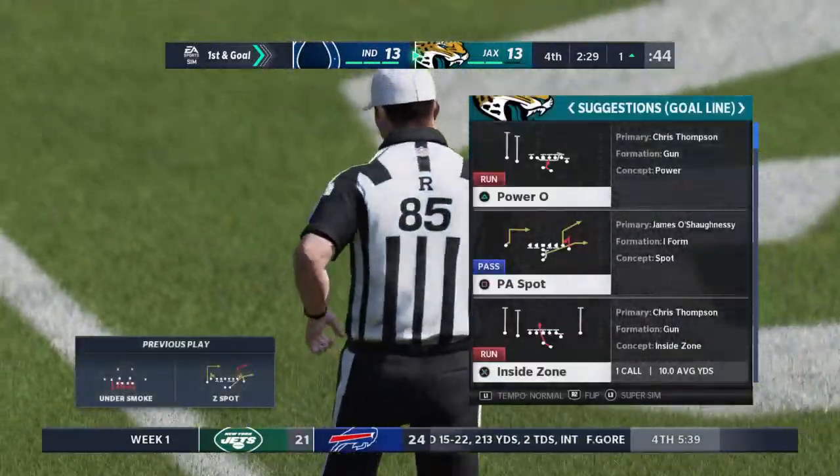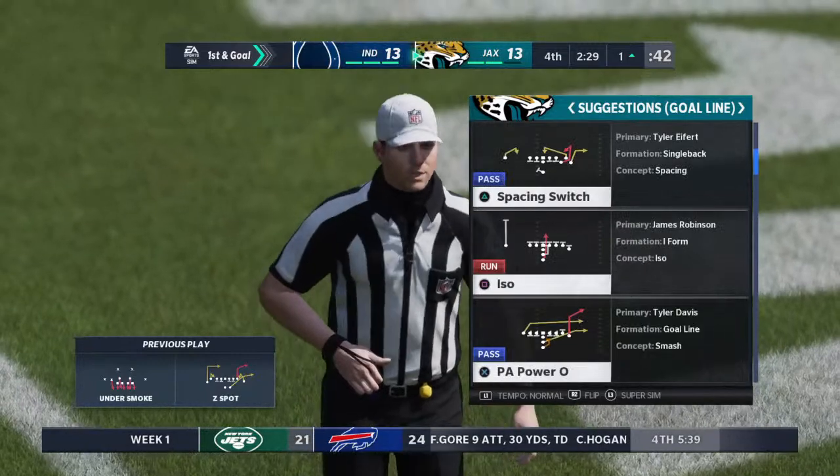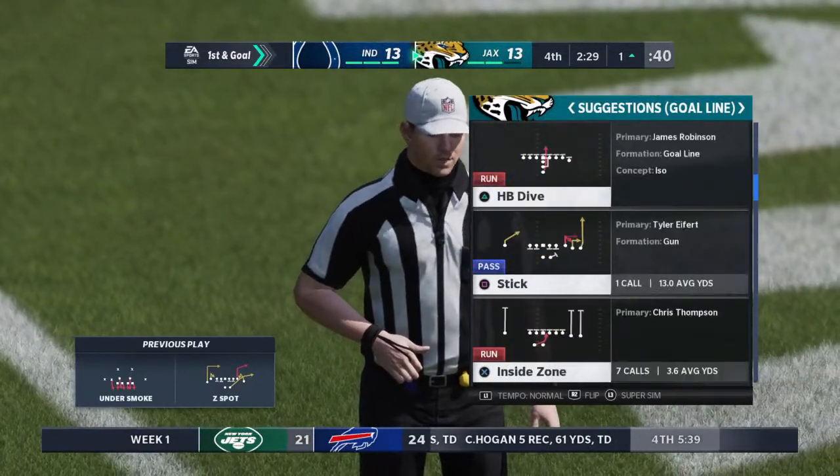After review of the play, the ruling on the field stands.